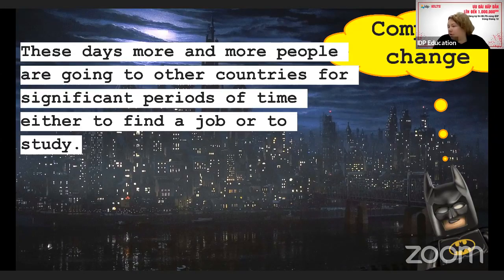Planning to go to foreign countries, good. Countries and nations, good. Yeah, "and" and "or" are very tricky and people very often miss them.